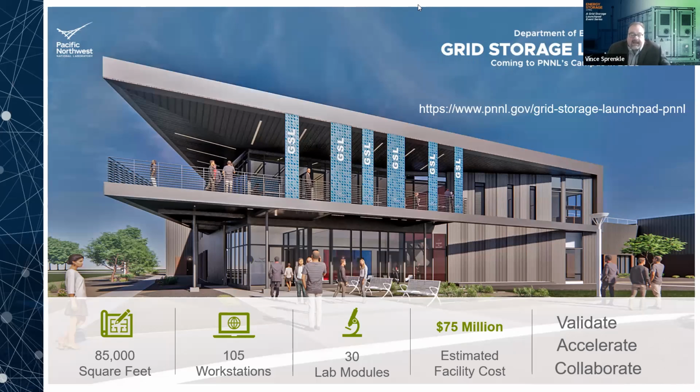A key part of that is understanding the degradation of systems, how to develop those models, and then how do we actually get in and accelerate our life predictions of these new technologies so we have a higher level of confidence they are going to work when they are deployed on the grid.